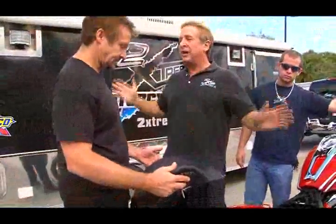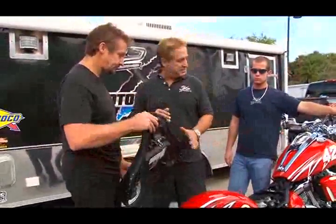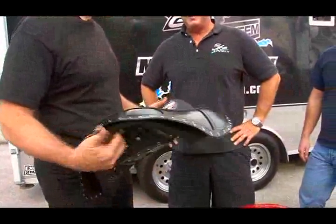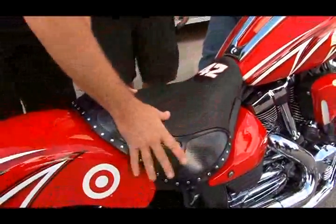You could have gone way off with the seat, and you did it perfectly, because the bike, as you can see, is custom, but it's simple custom. I didn't want the bike to overshadow the seat, and I didn't want the seat to take away from the bike. I wanted it to look like it blended, and I think it does. Let's put it on. Oh, look at that! Nice. Like it was made for it.